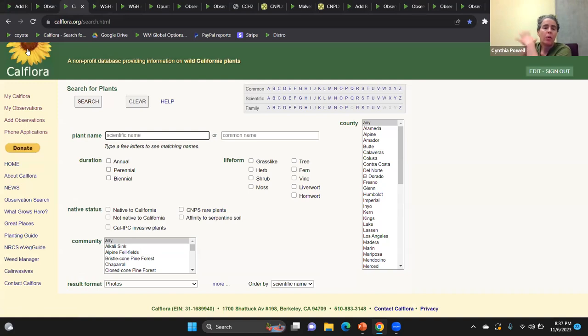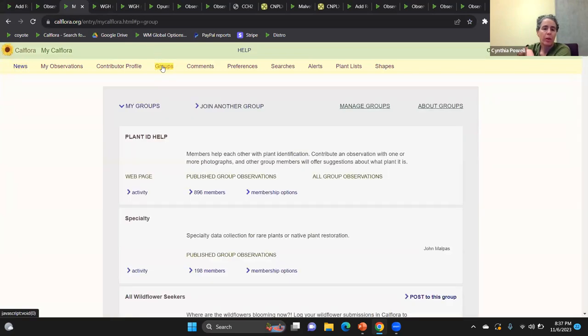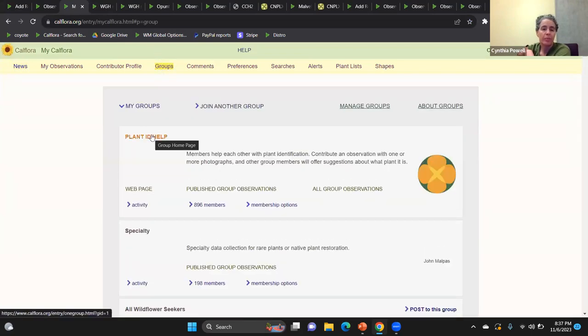An even more helpful thing to do would be to put it in a group. We have a group called Plant ID Help Group. If you're already in this group, it won't say join this group, because I'm already in it. But if you're not in it, it'll say, do you want to join this group? And you can say yes. That has about 300 people in it, half of whom are really great botanists, and the other half are really wanting to learn more. So it's kind of like helping each other out.